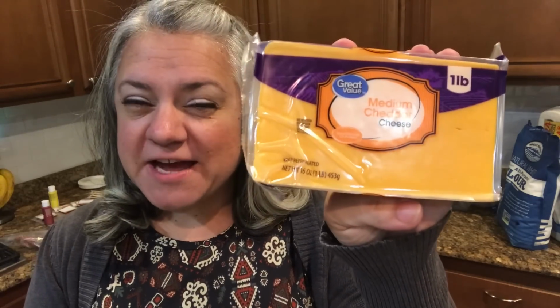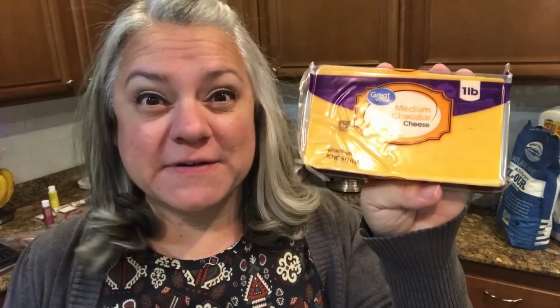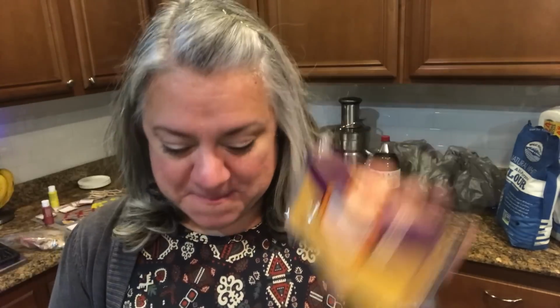And some medium cheddar. This is my favorite cheddar. It's not sharp, it's not mild, but it's got a good taste to it. Let me know what your favorite cheese is in the comments below.